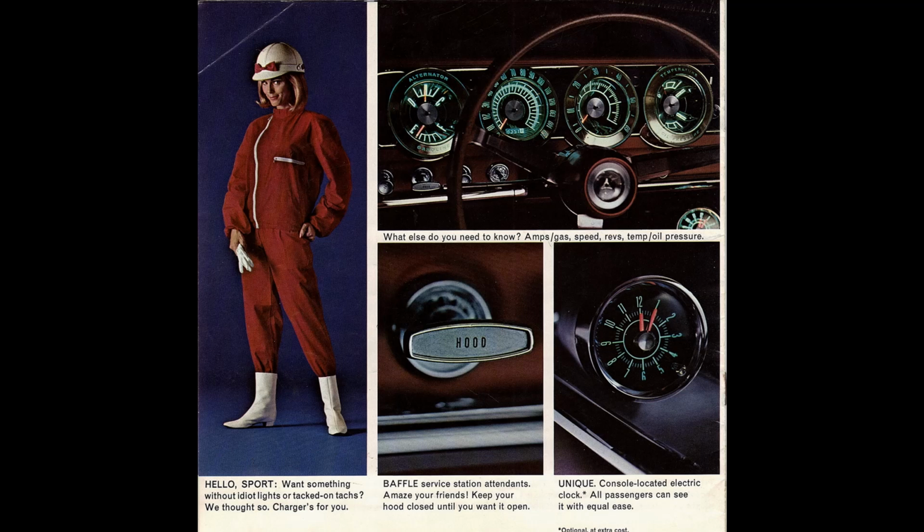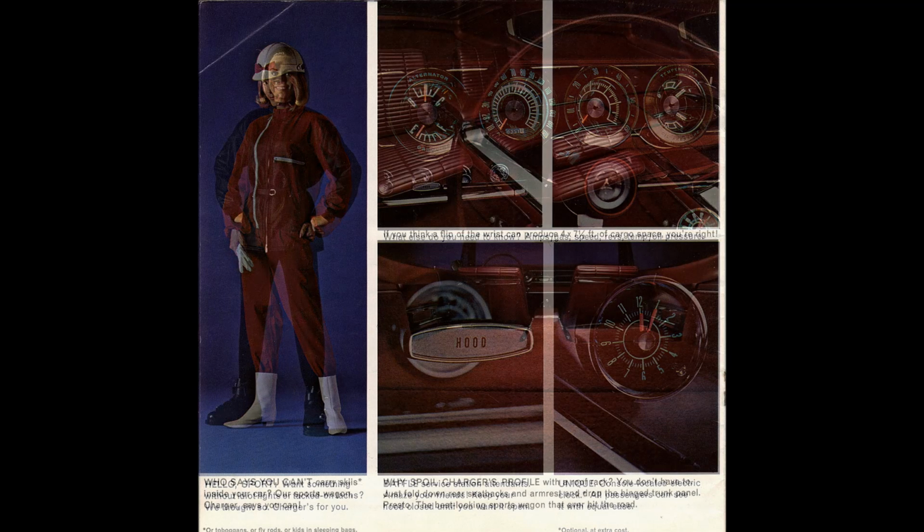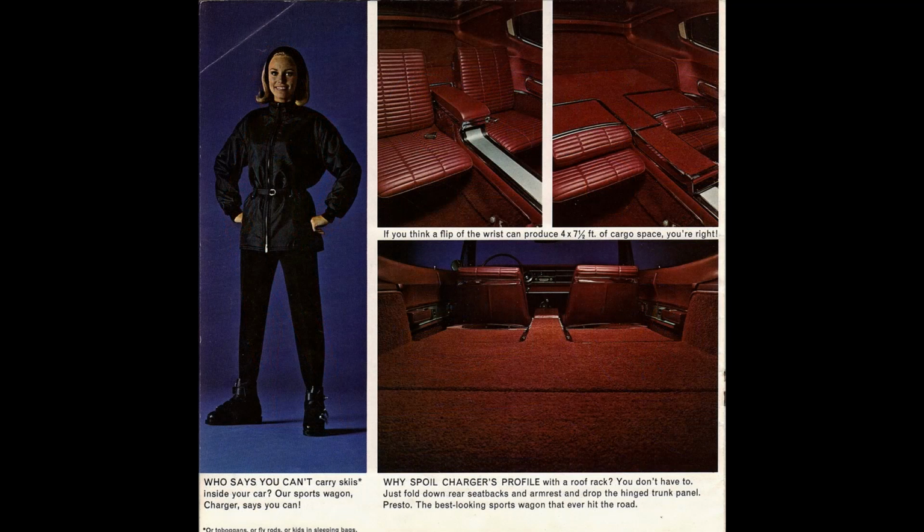Sadly, many people don't know how to fix them, so today they usually don't work. As an example, my father, who passed away a number of years ago, knew how to fix them, but he was one of the very few people that I knew that did. Now, the rear seats fold down, as does the rear panel that separates the trunk from the passenger compartment. Two adults can actually sleep in this thing comfortably, so you could go camping.